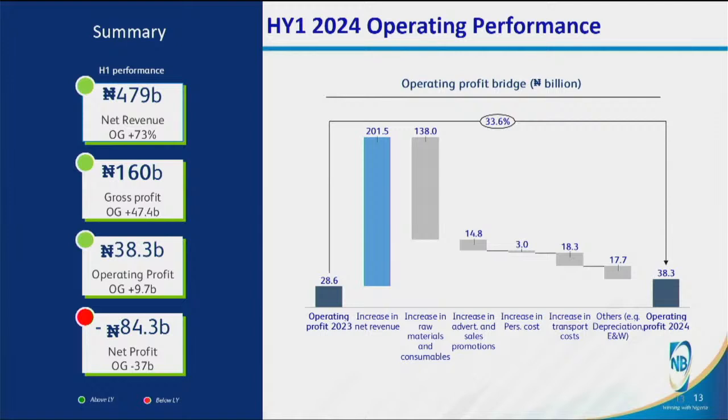Then if you look at the net profit, there you see the red dot, and that is very much linked to what we've seen in most Nigerian companies because of devaluation. We also had, because of the FX scarcity and FX debt on our balance sheet, and if we look at the first half of 2024, we saw that the naira to the dollar devalued from 900 at the end of 2023 to about 1,500 at the end of June. So that's resulted in a revaluation of our FX debt.